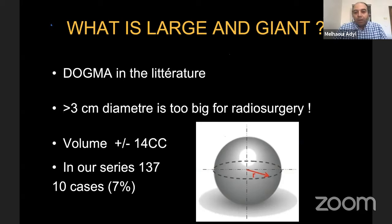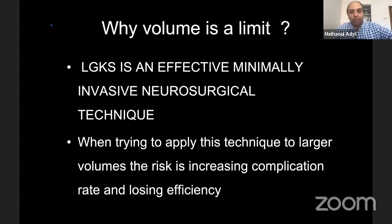So what do we call large or giant pituitary adenoma in radiosurgery? You know, there is a dogma in the literature. I think anyone who has read about it will find this 3 centimeter limit as too big for radiosurgery. In radiosurgery, we always talk about volume, not only diameter or one length. So if you look at the volume, we are speaking here about 14 cubic centimeters. In our series of 137 cases of pituitary adenoma treated by radiosurgery here in Rabat, more than 14 cubic centimeters is about 10 cases, so 7% of our cases. So this category still exists, and we are going to see how we can manage to treat these cases and what the results are.